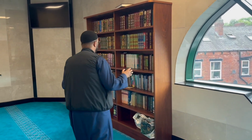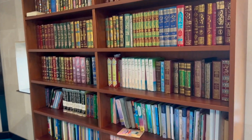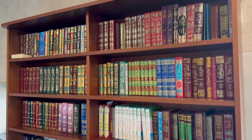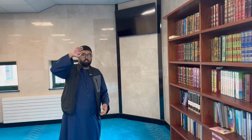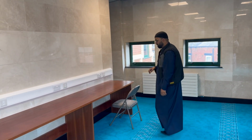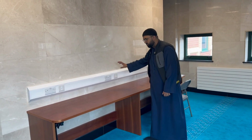You have shelves full of Islamic books and texts, from Quran to Hadith, texts written from various ulama. And alhamdulillah, you will find this section mainly in Arabic, Urdu, and there's a little bit more on the other side in English as well. And again, we have a seating area, so tables with sockets as well.